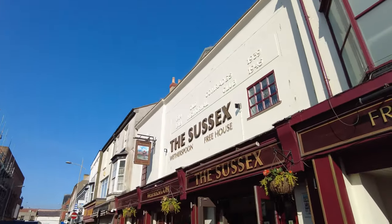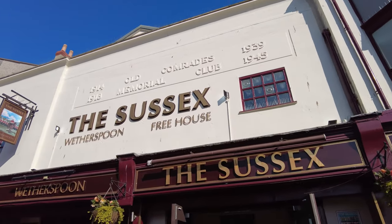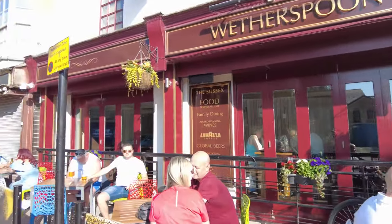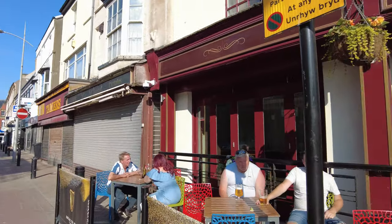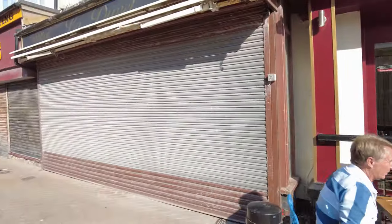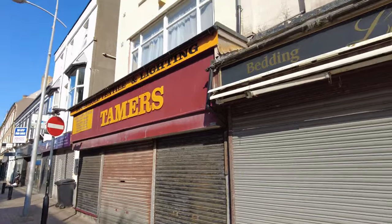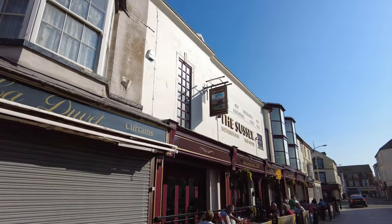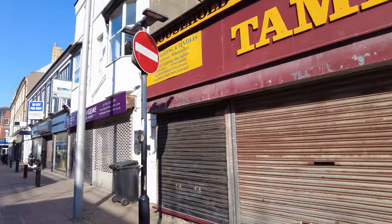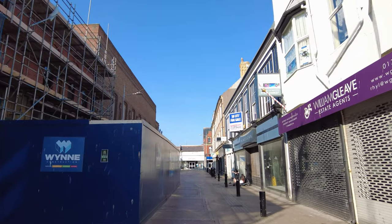And this here is the Sussex, which is now Wetherspoons. It used to be like a bar and club with a big dance floor. And then they turned it into a Wetherspoons. Seating area outside. When I was in my teens and 20s, I used to go there when it was the Sussex Bar. All your dance tunes on the dance floor. I think there used to be like a little cafe on the side if you wanted snacks.